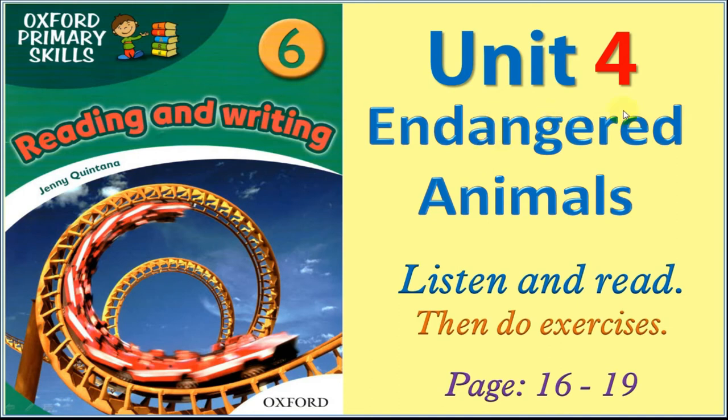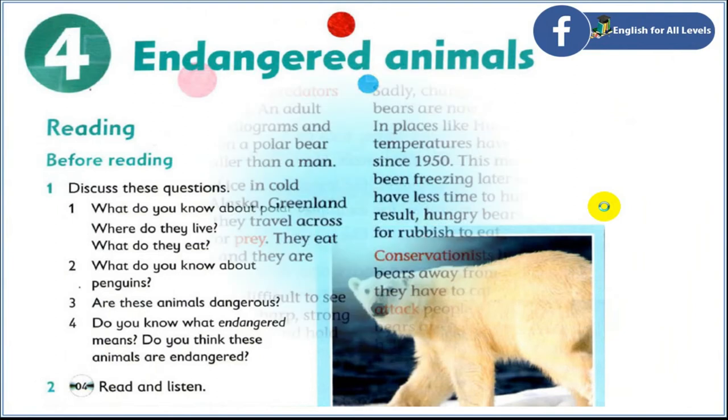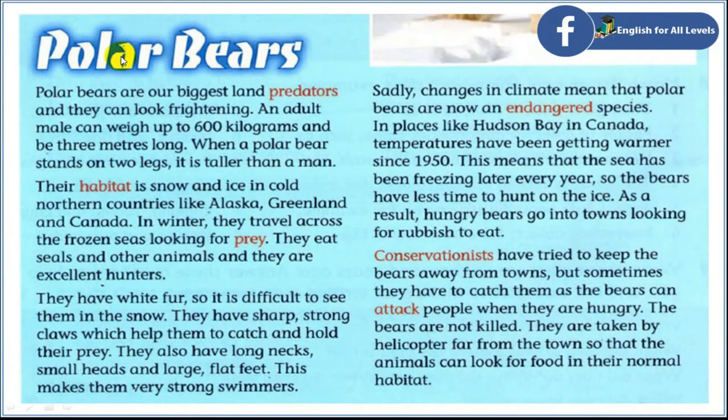Unit 4. Endangered Animals. Listening 4. Read and listen. Polar bears.